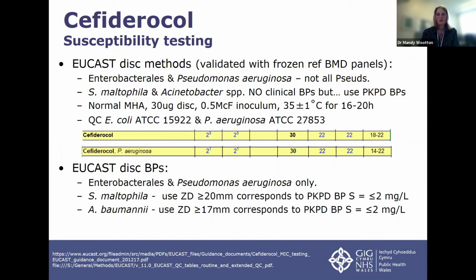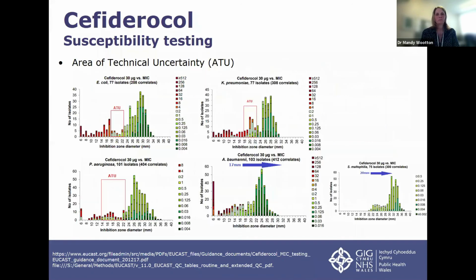So here are the breakpoints below, and for Enterobacterales and for Pseudomonas aeruginosa, you will see that they are the same, but they both have an ATU, an area of technical uncertainty, which is slightly different for Enterobacterales and Pseudomonas aeruginosa. And right at the bottom of the screen, you will see that actually in the notes section in the EUCAST tables, you will see for Stenotrophomonas and for Acinetobacter baumannii that you can use a disc and you can read according to 20 millimeters and 17 millimeters, and they both correspond to the PK/PD breakpoint. I'm pretty sure that eventually these will be added into the table as proper breakpoints for disc diffusion.